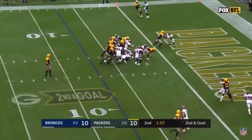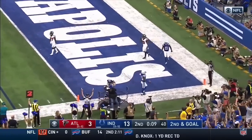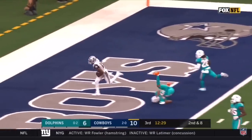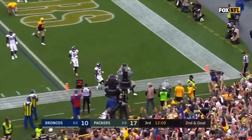Aaron Jones on second down into the end zone. Brissett rolling right. Fires, end zone. Caught. Touchdown. That's what they're trying to do now. Prescott to the end zone. Touchdown. Aaron Jones slips one tackle, and he's into the end zone for another Packer touchdown.